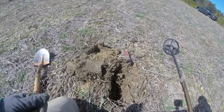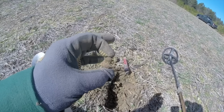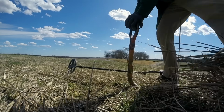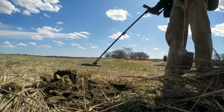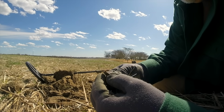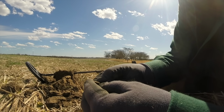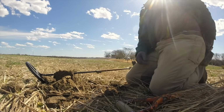Alright, this one excites me. Not an incredible find, but it excites me because it's a cartridge box finial. The little brass knob that the leather flap would snap over to help keep the cartridge box closed. This one sounds pretty impressive. Certainly Civil War period. And yet another button. Not sure if that's a crushed military button or a flat button. I can't tell. Man, this has turned into a little button spot, no doubt.